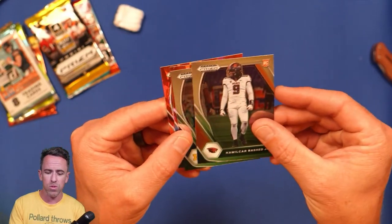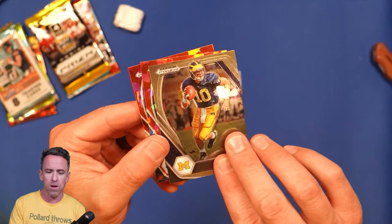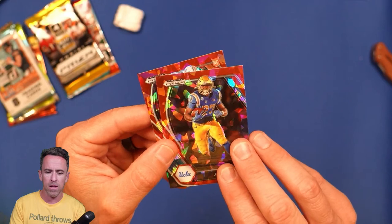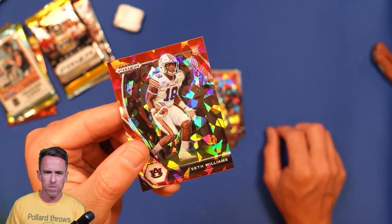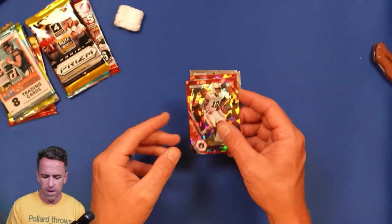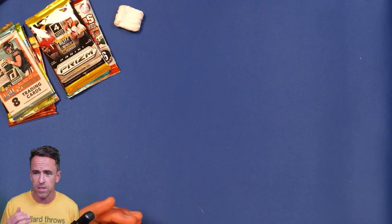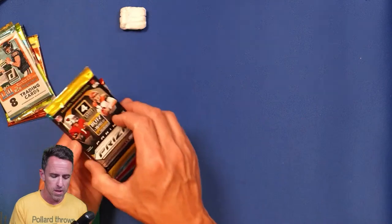We get some cracked ice. We'll do those last. So we've got Hamilcar. Let's check out what our reds are. It is Josh Kelly. Okay, running back. I think he's with the Chargers. And then Seth Williams. Okay. All right. So like I said, you pull a red ice of one of the quarterbacks, that's a kind of a good card. But other than that, it's nothing crazy.